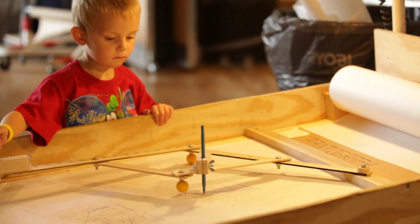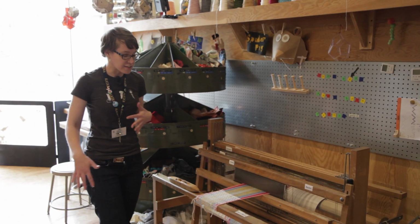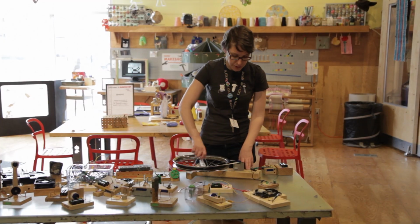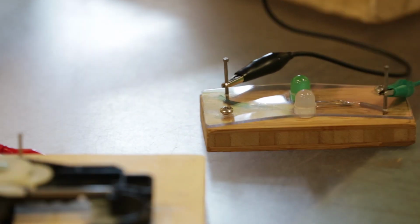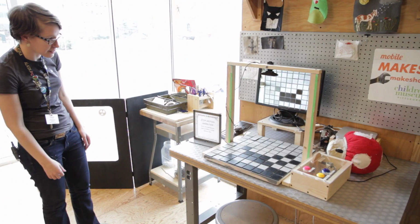MAKESHOP came out of an existing philosophy about providing innovative museum experiences. Can we use the museum as a laboratory for learning? So this is our loom. Young kids love patterns and it's a very full body experience. One of our activities that's always very popular is our circuit blocks. This is a dinosaur head. So this is stop motion animation video that somebody was working on.